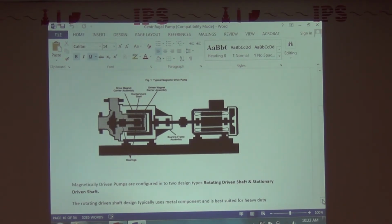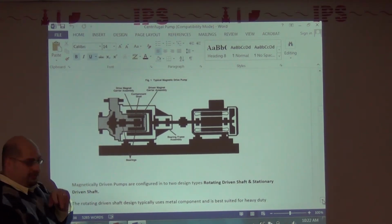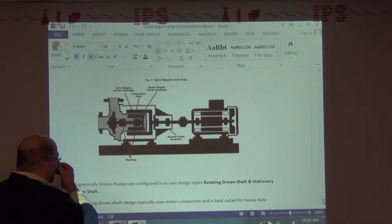Some of the downfalls with it is this isn't a solids handling pump. By replacing the mechanical seal, we have bearings. Now, these bearings are actually in the path of the fluid. We're using the fluid to lubricate those bushings. So if you get solids and whatnot, that's a problem.